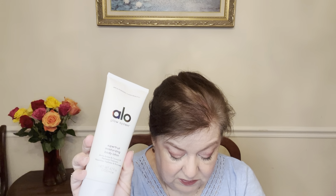Okay, this Alo Glow System. This is a body lotion, and it does feel very nice. I tried a little bit of this earlier today, and it just feels really, really nice. It doesn't feel greasy or oily. It just makes the skin feel nice. I have several products by this brand, and I like this brand. So a $28 value. This was a $12 add-on.